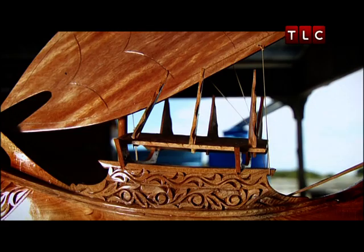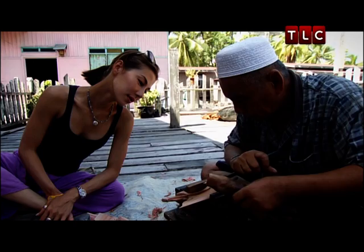Sandpaper and wood. These miniature Lepa, sold as souvenirs, can be done within a day. But the full-size boats take 3 months to complete. It's an involved process they take great pride in because these are the ultimate symbols of Bajau culture.